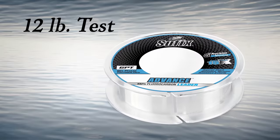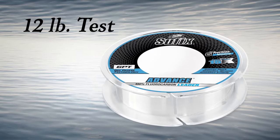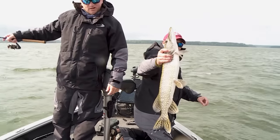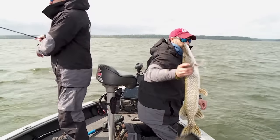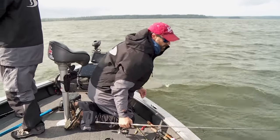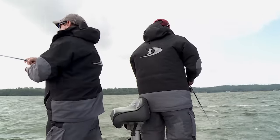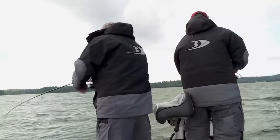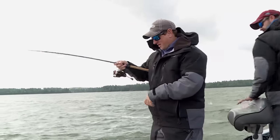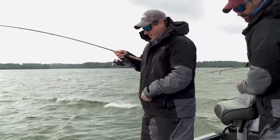Now for the leader. We're using Suffix Advanced Fluorocarbon Leader Material in 12-pound. This stuff is tough and extremely abrasion resistant. You might think 12 sounds heavy for this, but we're going through so many fish, it's nice to have a heavier line so we don't have to retie as often and can lift 20 inches into the boat like they're bass. That was awesome. This is a little nicer one here too, yeah.